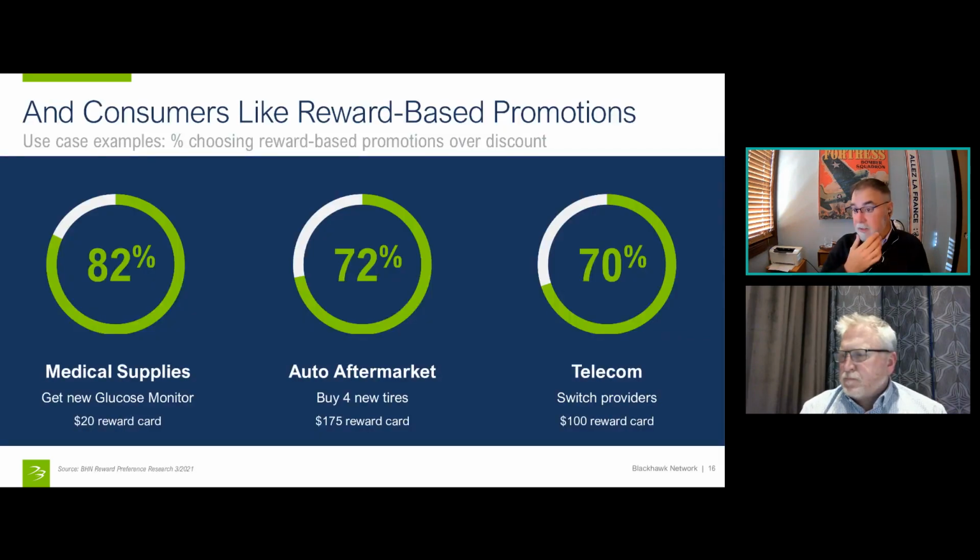The other thing we looked at in a different study around the same time is we went to consumers and asked and positioned multiple different buying scenarios. So the idea was, given you're purchasing 4 tires, or you're switching telecom providers, multiple different scenarios. We positioned 2 like products, but 2 different or multiple different promotion types. And what we found is, where there was concern from marketers that we spoke to about the idea of friction with a reward-based promotion, consumers liked them. There was no sense of friction.